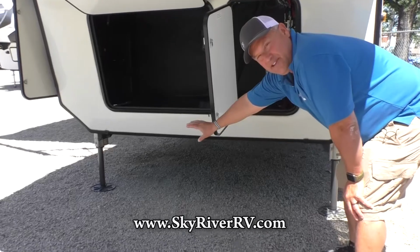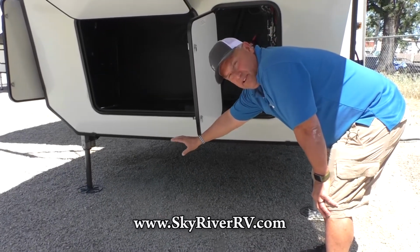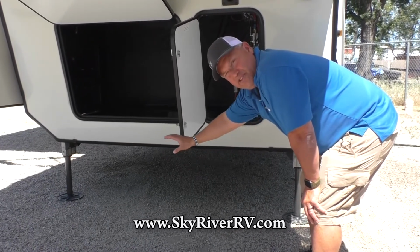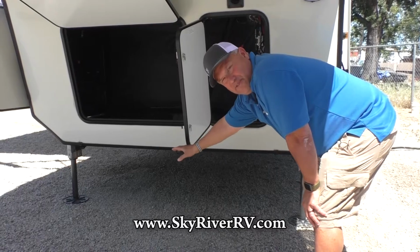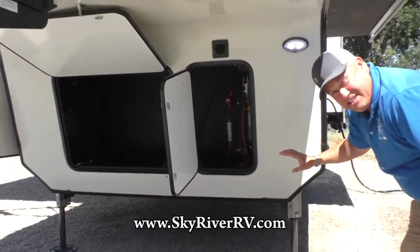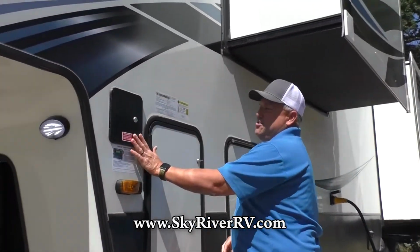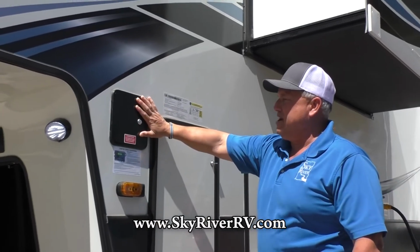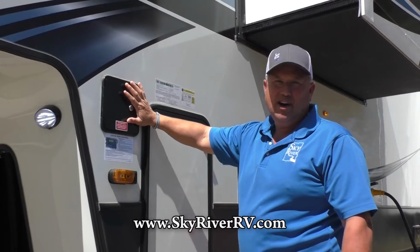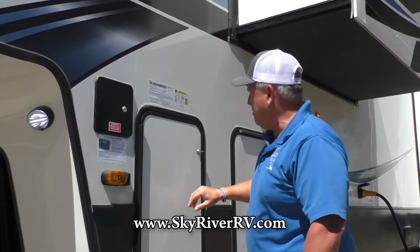Now, I wanted to point this out to you since we're up front. These are hydraulic stabilizers, not electric. As far as hydraulic goes, you're talking about something that's going to be more stable, more powerful, more efficient for you to get your coach level. Fantastic feature that Montana has here. Right in here, you've got your leveling system by Lippert. This system is a simple, one touch button to get it auto leveled once you've disconnected your trailer from your truck.